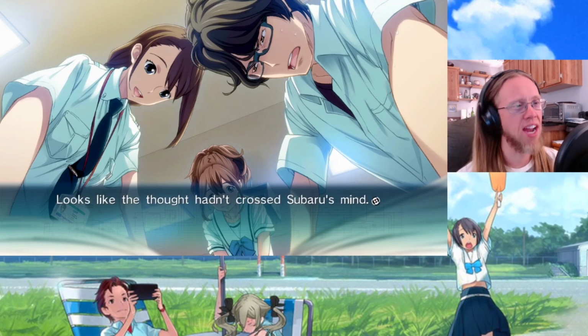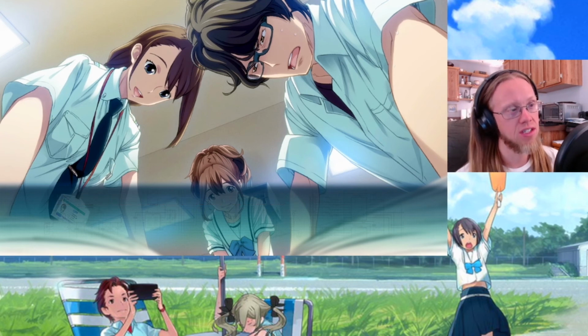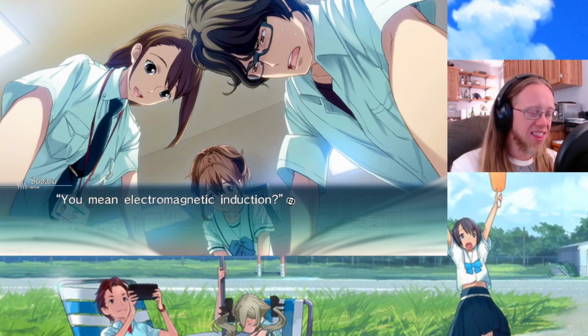Looks like the thought hadn't crossed Subaru's mind. He looks uncharacteristically confused. It's like talking about electromagnetism now during this. It's like it all goes back to the monopole. I swear. They have to use the monopole.